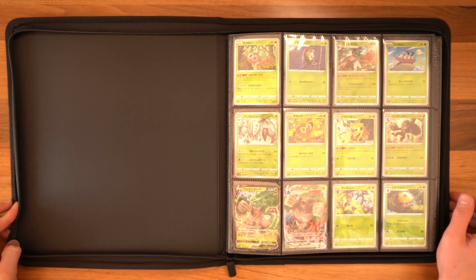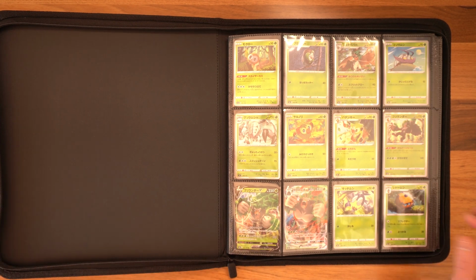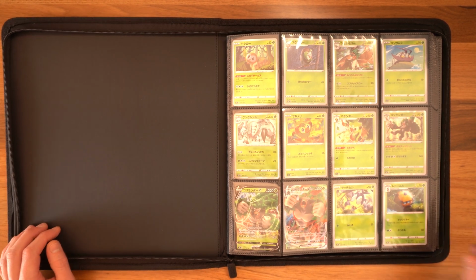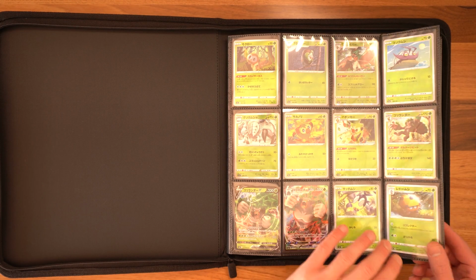This is a huge binder and it's for a huge set, Shiny Star V. Every time I make one of these videos, right before I finish publishing them and putting them up there, the one thing I do is go back and buy the cards that I'm missing from the set. This is supposed to be a master set of Shiny Star V, but I haven't finished it because I don't know. We'll see once we go through it, the annoying cards that I'm missing from it.